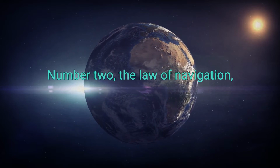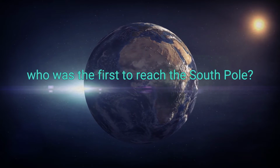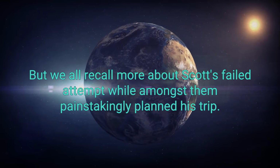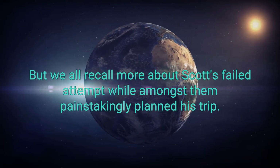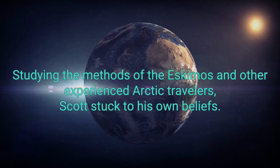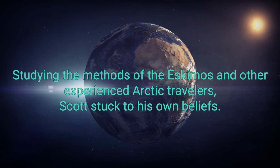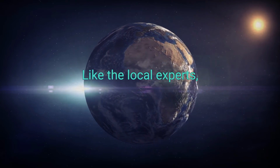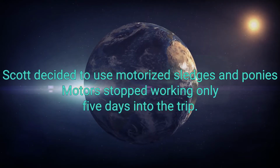Number 2, the law of navigation. Who was the first to reach the South Pole? Amundsen, of course. But we all recall more about Scott's failed attempt. While Amundsen painstakingly planned his trip, studying the methods of the Eskimos and other experienced Arctic travelers, Scott stuck to his own beliefs. Rather than using dog sleds like the local experts, Scott decided to use motorized sledges and ponies.